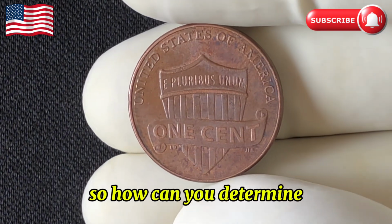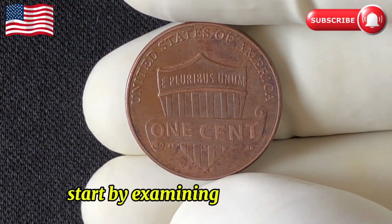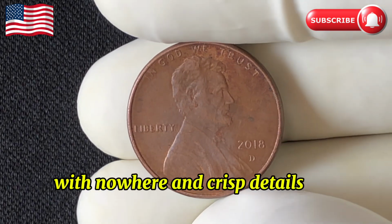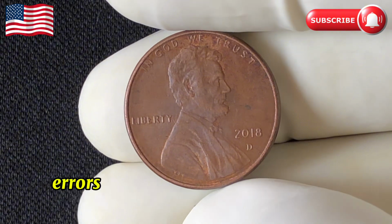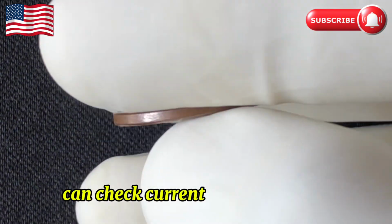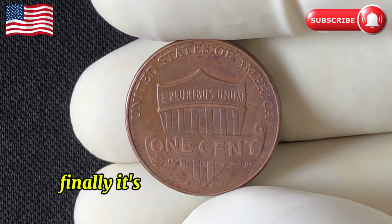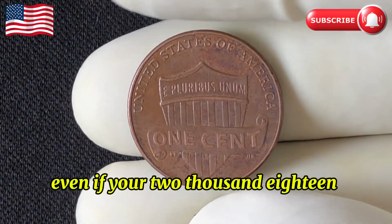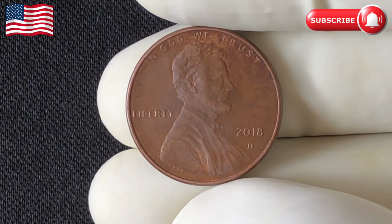So, how can you determine if your 2018 penny is worth more? Start by examining its condition. Coins in mint state, with no wear and crisp details, are more valuable. Look for any unusual features or errors that might make your penny stand out. To get a precise value, you can check current market listings or consult a professional coin grader. Finally, its market value is $20,000, and remember, even if your 2018 penny is a rare find, collecting can still be a fun and rewarding hobby.